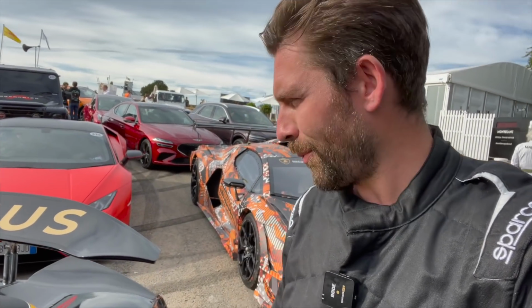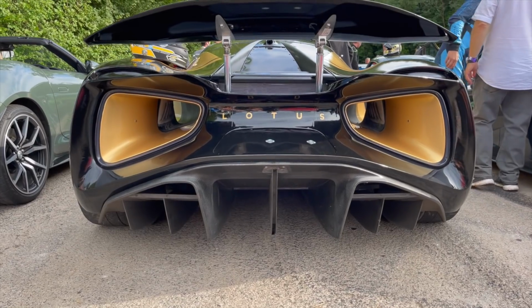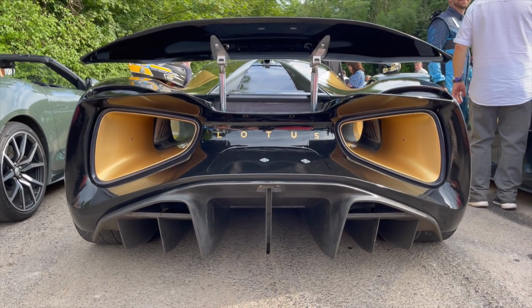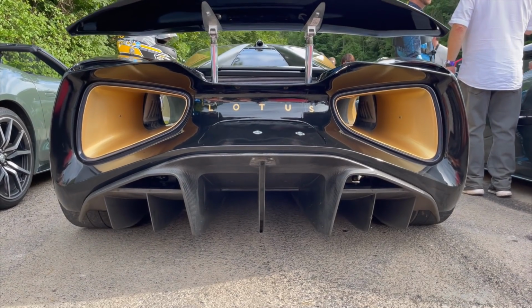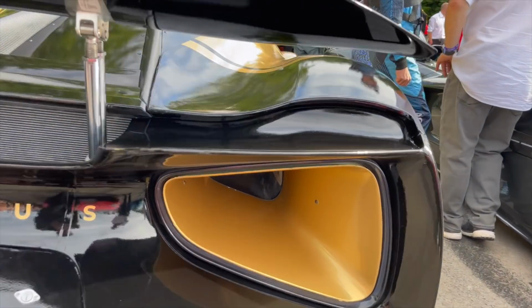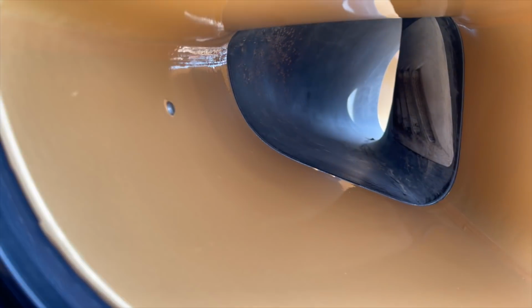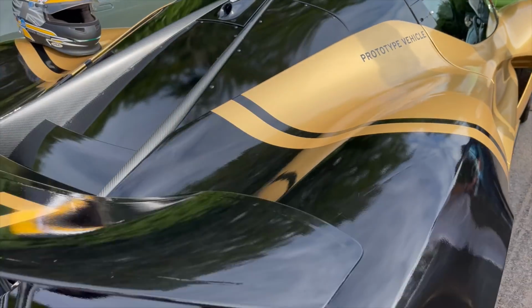Let me just show you around the rear of this car for anyone who's not familiar with Evija, because it's a sculptural masterpiece. Just behold that for some sculpture. It's absolutely stunning. It's one of the best looking cars I've ever seen. Look at the diffuser. Fundamentally, this could not be achieved with an internal combustion engine, so it allows for crazy aero channeling like this.